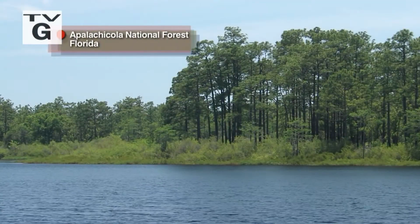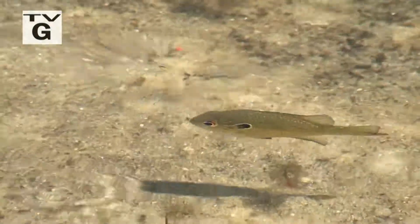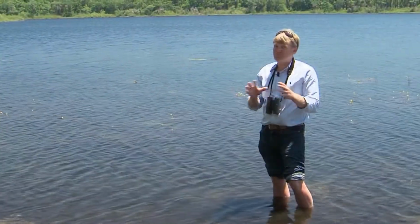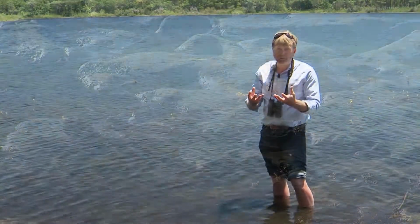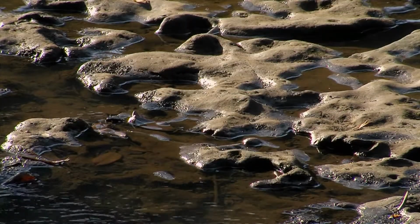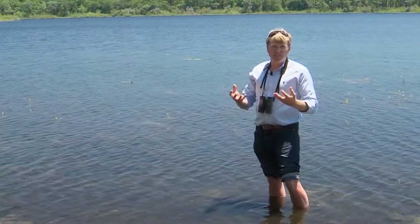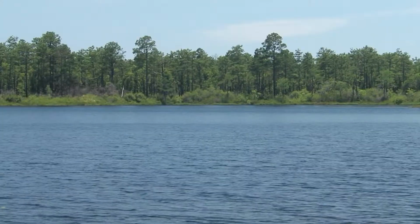When you think about natural lakes, you probably don't think about the South, but in fact, there are tons and tons of lakes in Florida. And that's because of what lies underneath all this sand. Florida is primarily made up of limestone. And as limestone is exposed to acidic waters that seep through those sands from rain, it starts to dissolve. And as it dissolves away, it gives way to sinkholes, some of them huge like this one.